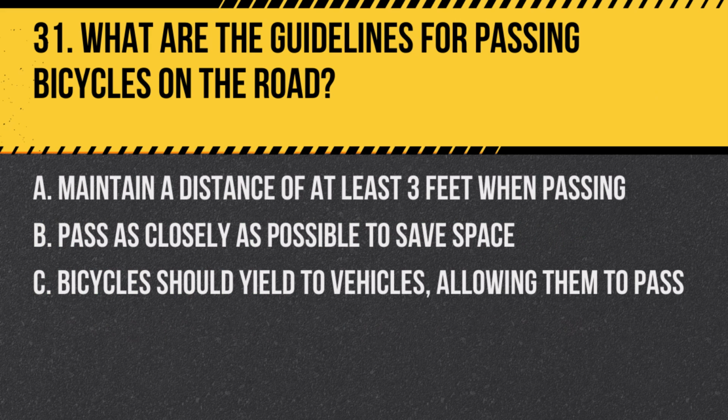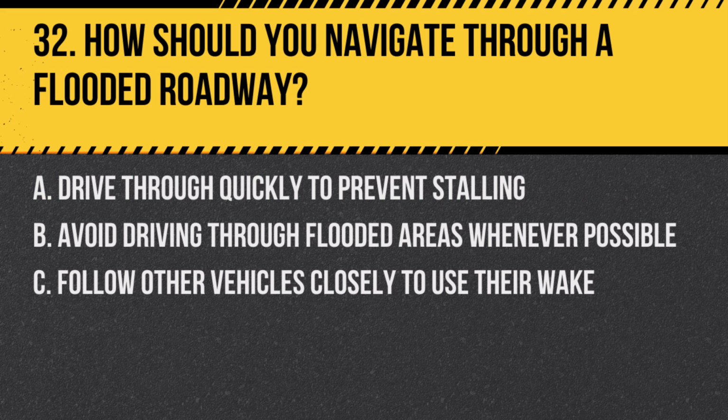Question 31. What are the guidelines for passing bicycles on the road? A. Maintain a distance of at least 3 feet when passing. B. Pass as closely as possible to save space. C. Bicycles should yield to vehicles, allowing them to pass. Answer: A. Maintain a distance of at least 3 feet when passing. California law requires drivers to keep a minimum distance of 3 feet from bicycles when overtaking or passing them, ensuring the safety of cyclists.